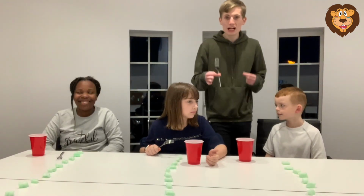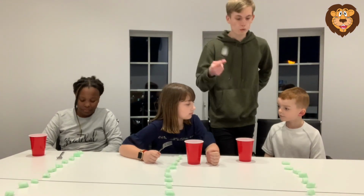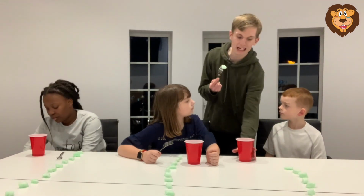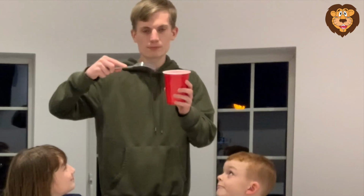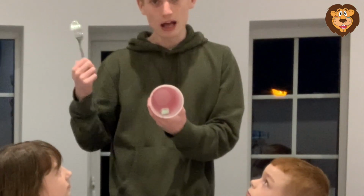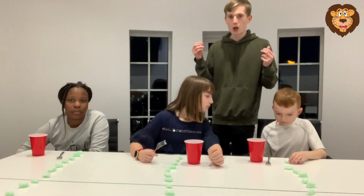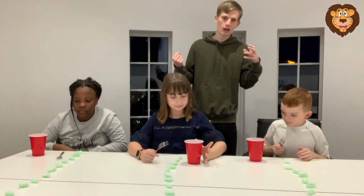Okay guys, so it's very easy, very simple. You have to use your magic fork with just one hand to pick up the peanut. Once you've picked up the peanut, you can use your other hand to hold the cup and use the fork and spoon to get the peanut off and hopefully in there. So it is a race, whoever does it first is the winner. Are you guys ready? Put your fork in one hand, put your cup in the other hand.